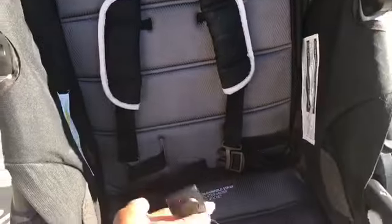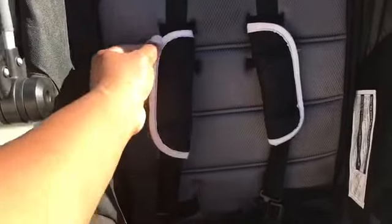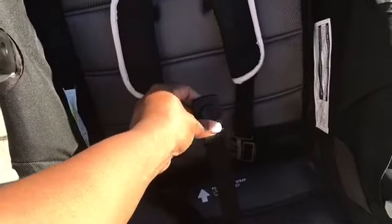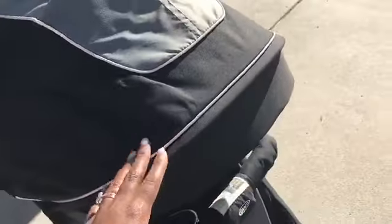It features a 5-point safety harness that is padded, and there is also reflective material on the outside. It's that silver white, so you'll be able to be seen if you're out at night. And of course, a very nice, generous canopy.